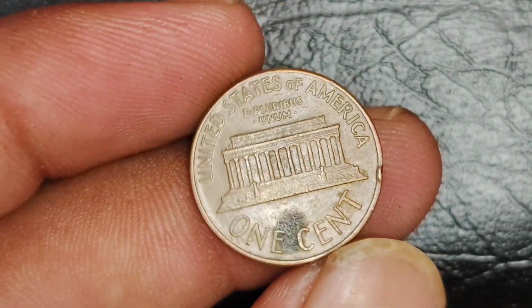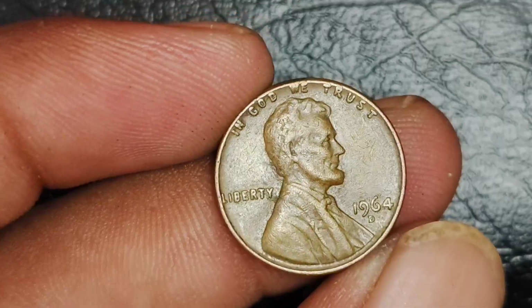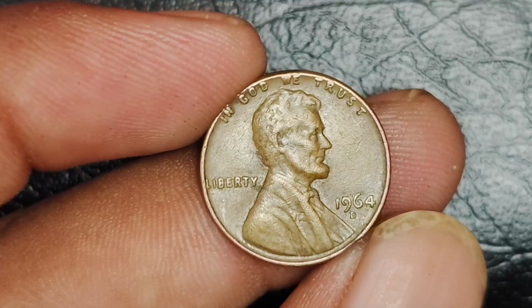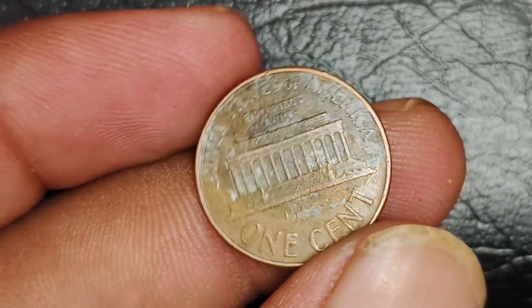Collectors are willing to pay top dollar for these coins, so it's worth getting yours checked out if you think you've got a winner. We're going to dive deep into the fascinating world of rare coins, specifically the 1964 D Mint Mark Lincoln penny that's capturing the attention of collectors everywhere. Stick around, because this coin could change your life.